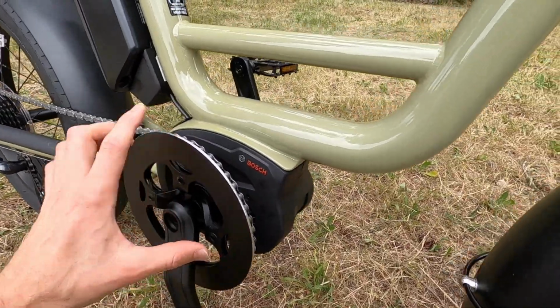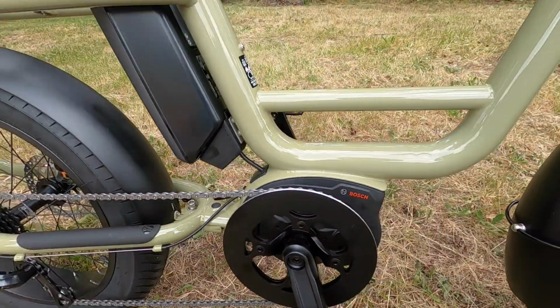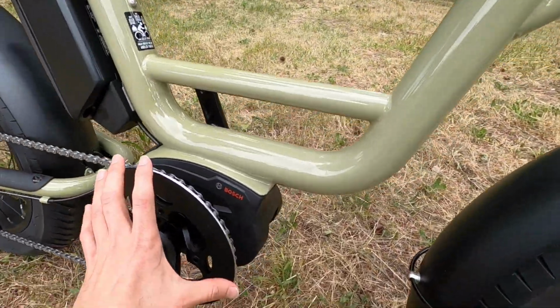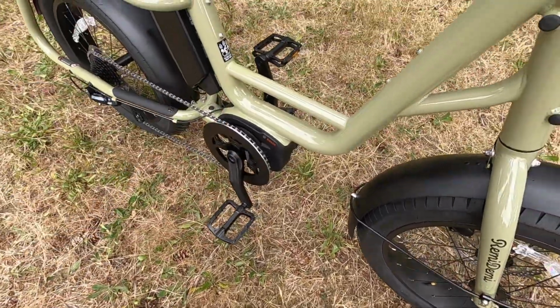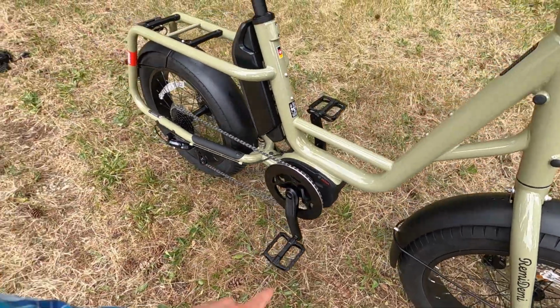48 tooth chain ring here, narrow wide teeth, so they really grab onto that chain so it shouldn't skip off if you're going over bumpy terrain. Maybe you're actually going off-road like I am here. We've got that bash guard or chain ring guard, and that's good for keeping your pants from getting greasy or snagged. And if you do come into contact with a curb or a log or something, it protects the nice chain ring. Really well done.